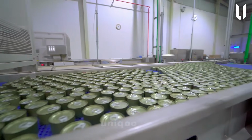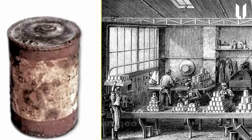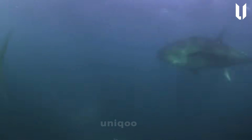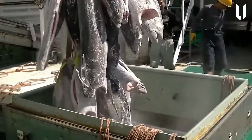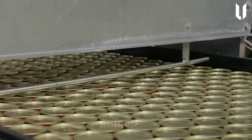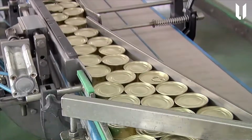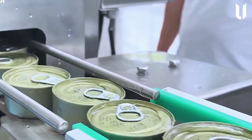Canned tuna first became known in the United States in 1909, particularly on the West Coast. It was invented as a way to preserve fish for long periods without refrigeration. This method extends the shelf life of food from 1 to 5 years. The cans, typically made of stainless steel, are hermetically sealed to protect the contents from ultraviolet light, oxygen, and microorganisms.